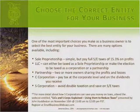Sole proprietorship is the simplest entity. Usually there is only one business owner and there is no separate tax return required for that business entity. Basically, you just need to file a Schedule C with your 1040. But there are some disadvantages with the sole proprietorship. One of the disadvantages is that you have to pay the full self-employment taxes of 15.3% on the net profit.